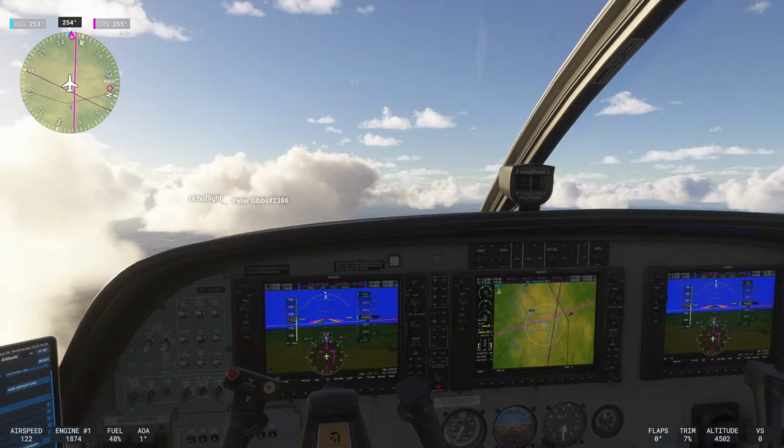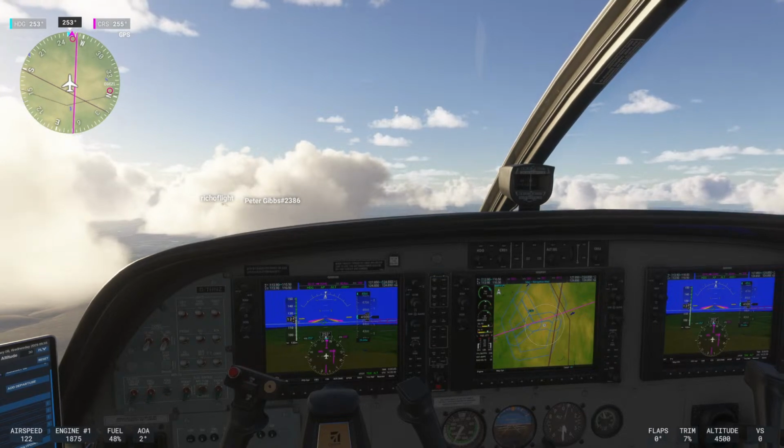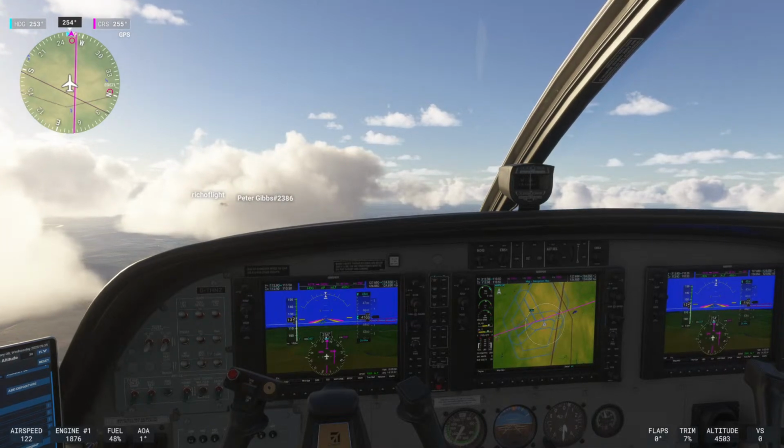Yeah, it was quite. No, go ahead. Go ahead. Sorry. Are we doing a touch and go on St Mawgan or? No, we're coming to a full stop. Once we're all down, we'll then all take off again. Okay.